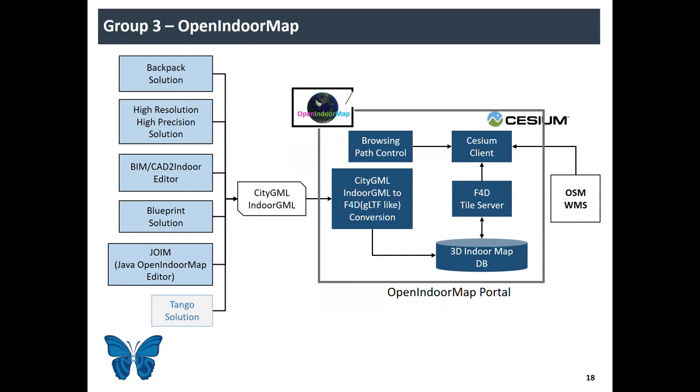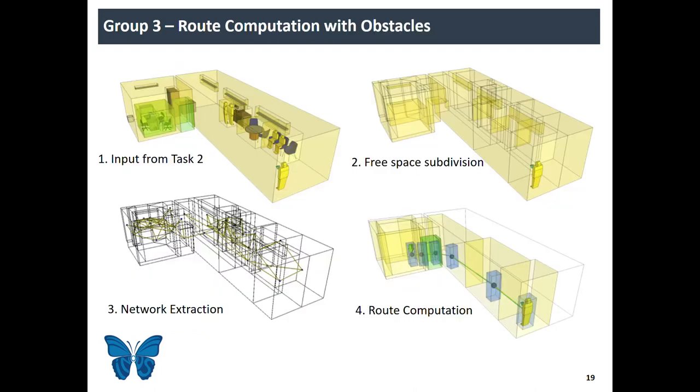Anyway, so we developed some other format. We display it using an indoor map. Also, for the application, we sometimes need a route computation, not only for empty space, but also when we have something like an obstacle here. We have to consider this, particularly for the fire brigade, who have to consider the obstacle. So we try to find the optimal route considering this obstacle as well.